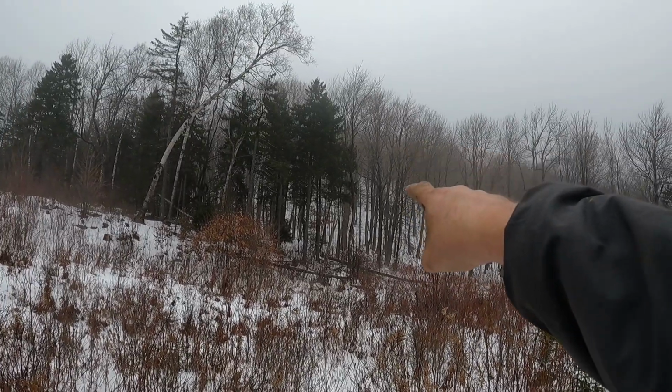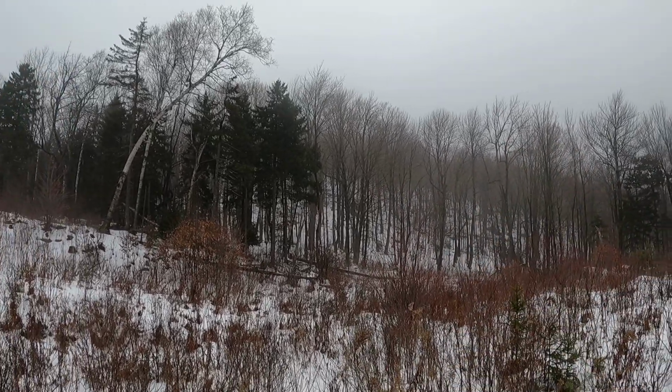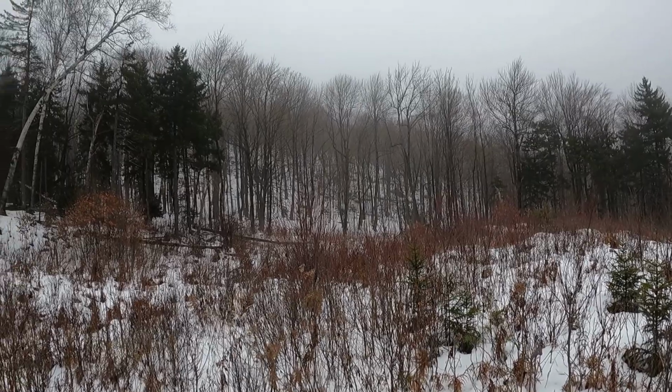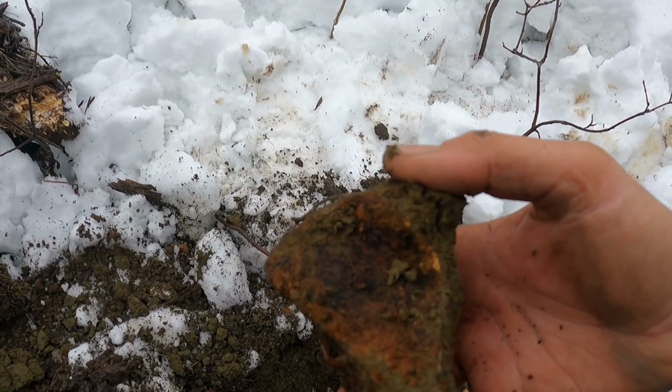Up on the ridge though, I can see a lot of exposed rock, a ton. That's going to be investigated in the spring. I can't wait to kind of dig around there and just see. So either way, but rock outcrop central up there. Love seeing this.